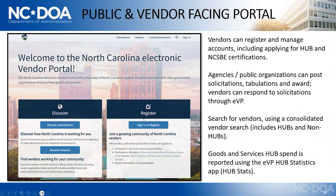Vendors can also sign in or register to do business with the state. That's where they would go and say, I want to be Hub certified, I want to be NCSBE certified, and they would do their application and upload their documents there. Goods and services Hub spending is also done through EVP using the Hub Statistics app.